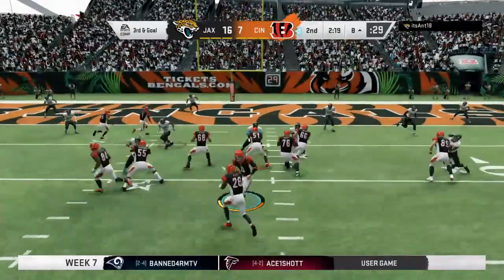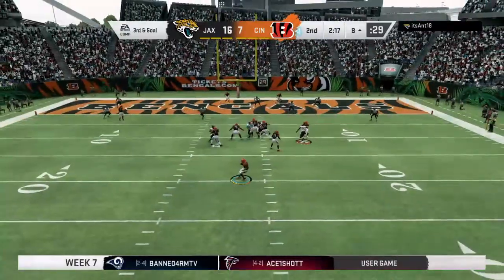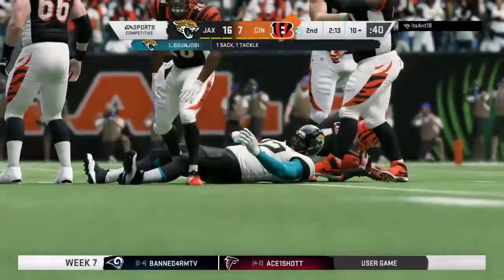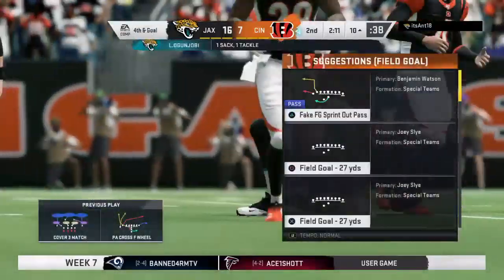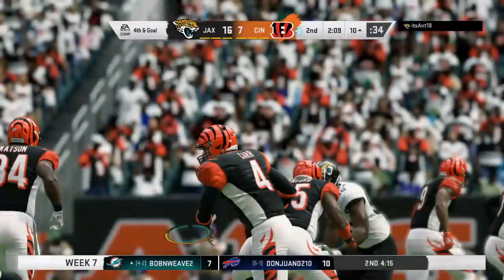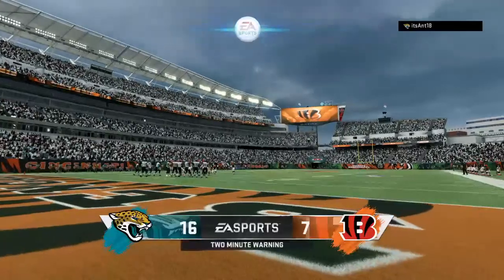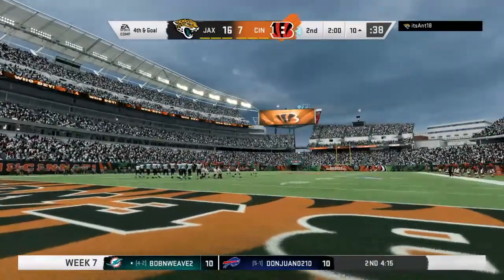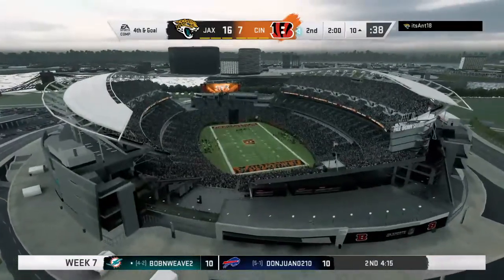Shift. Carr now on 3rd and goal. Under pressure, down he goes. Sacked at the 10. Larry Ogunjobi in for the sack. 3rd and goal, they decided to throw for it, but how about the play defensively? Couldn't find anyone open, left him nowhere to go with the football, had to absorb the sack.